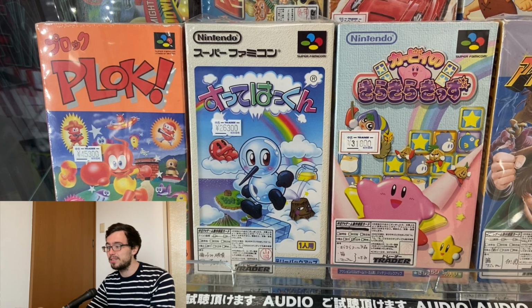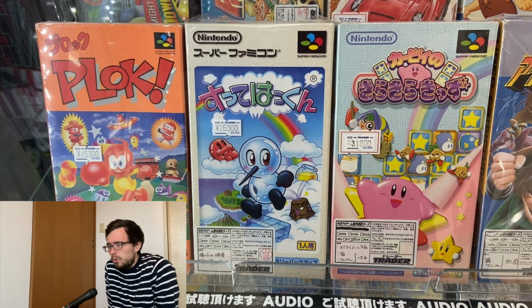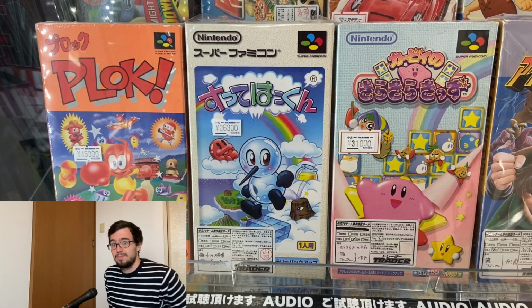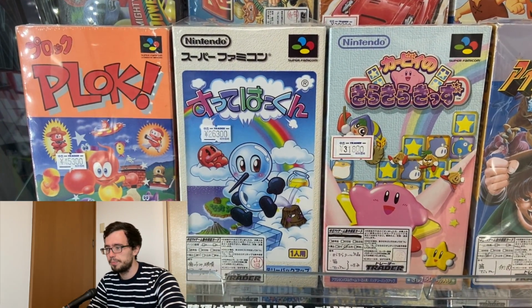I don't even know what that's about. Then we've got an interesting Nintendo game, well, I guess it was Kirby, not Hudson, Hal, going for, so it's Kabi no Kira Kira Kisu. Wow, $300 for a Kirby game. That's really surprising to me. I didn't think that they were printed. Is it because it was printed in low quantities? Wow, interesting. Never expected to see a $300 Kirby game.